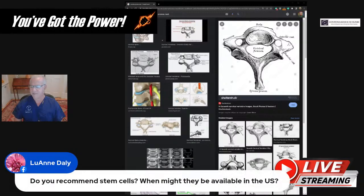Luann, do you recommend stem cells? When might they be available in the US? So Luann, we have a same-day procedure that contains autologous, meaning the patient's own stem cells. That's bone marrow concentrate. So they're available right now. If you mean culture expanded and isolated stem cells, I still think we're years away from that being widely available in the United States.